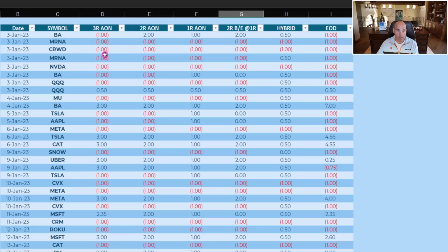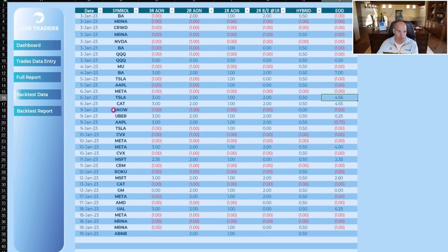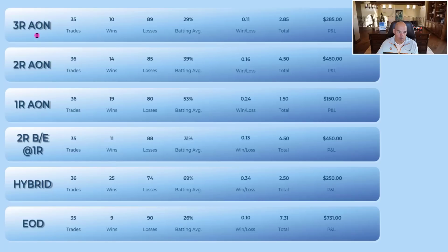number in here. -1, +3, -1, +3, maybe it's, look at end of the day hold, +4.55, +4.56. And then what you're going to do is you're going to go to the back test report. And it's going to throw it in here. And it's going to tell you, how are those managements doing? Okay? Now, the P&L is based on a $100 risk. Put it to whatever you want to put it at.